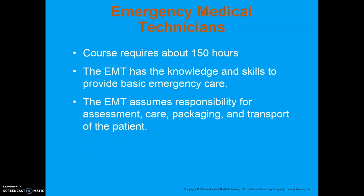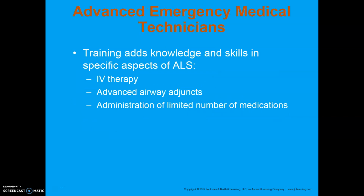Emergency medical technicians, this is what you're in. So the course is about 150 hours. Some states do have even more hours because they have state requirements on top of what the national standard is. EMTs possess the knowledge and skills to provide basic emergency care, so a little bit more than basic life support. On arrival at the scene, the EMT assumes responsibility for assessment, care, packaging, and transport of the patient to the appropriate facility. Advanced emergency medical technicians add knowledge and skills specific to ALS, such as IV therapy, advanced airway adjuncts, and administration of a limited number of medications. So just kind of what level you're at, plus a little bit more.